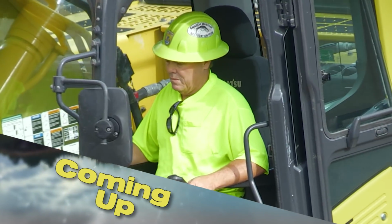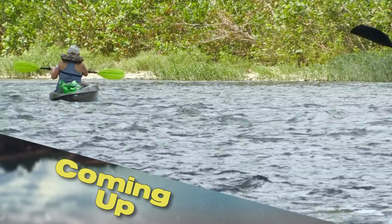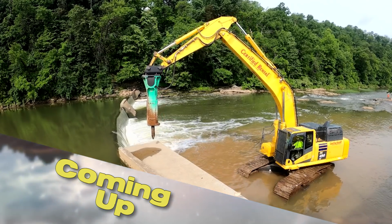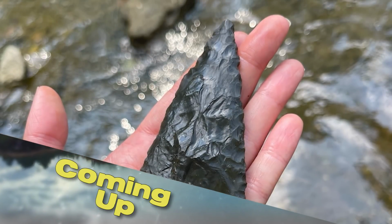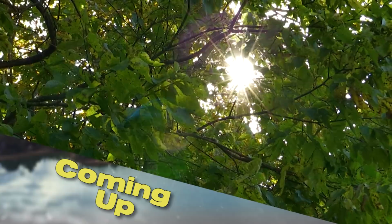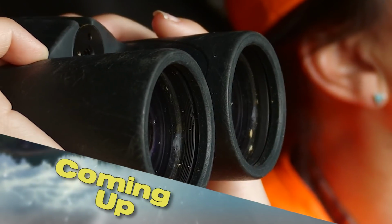This week on Kentucky Afield, the state's most popular kayak fishing destination just got an improvement. There's a huge benefit to the paddling community, without a doubt. We'll find out what the Elkhorn Dam removal means for the stream. Next, recently while in the field, we stumbled upon what seemed to be an amazing artifact. We're having an expert take a look and tell us more about it. Then, we're getting ready for youth deer season. Sound good? Yep. You ready? Yes. Good. It's all next on Kentucky Afield.